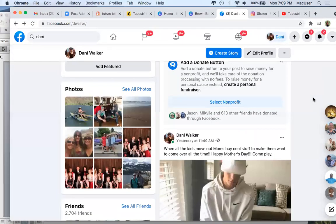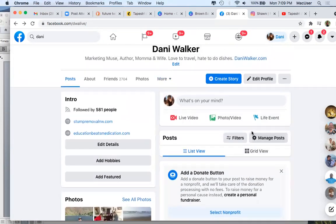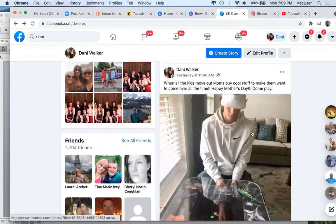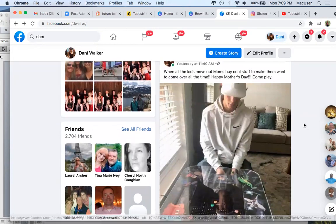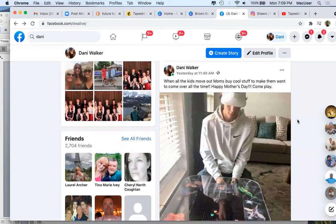So I want to give an example of some somewhat engaging posts. Here's a post on my personal feed. We just got this Pac-Man game. It's really cool. Our kids are all out of the house, we're empty nesters, and I'm always, as a mother, trying to figure out how to get them back. I feel like I never had enough time with them, even though I was blessed to be a stay-at-home mom for most of their childhood anyway.